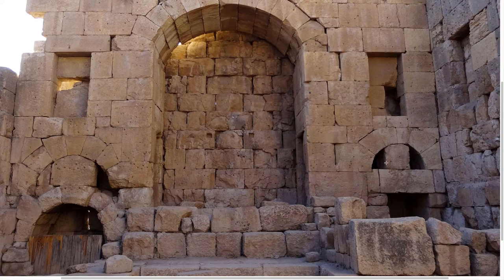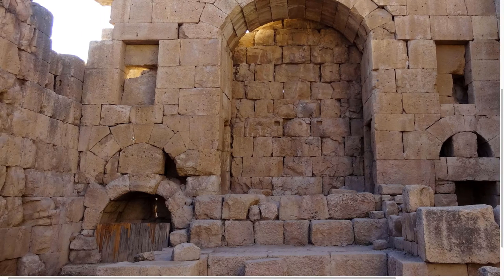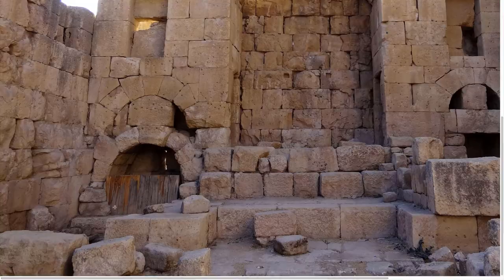This very awkward look to it. And again, the co-occurrence of precision with lack of precision. This is a very awkward lip here. This one's rounded, and this one's angled here. Like, why? It's a very awkward border to this arch. And again, you contrast that with some of the precision on some of the blocks we're seeing here. So it's a hodgepodge, basically, of styles.